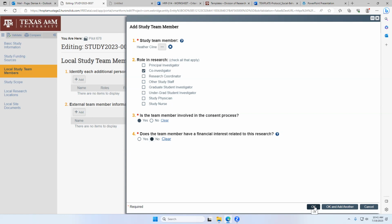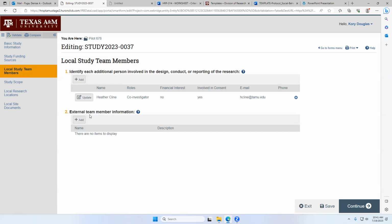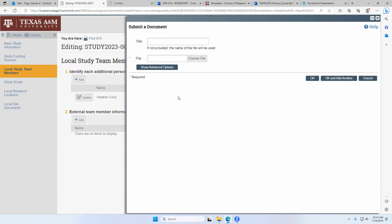There is a different process for adding external personnel. If you select add, it'll take you to a location where you have to attach a file. That file is a spreadsheet, and we provide that template to you in our link to where all our templates are. It's right here. There's a template up there where you find your protocol templates that is for external personnel. You would download that. It's a spreadsheet. And in there, you would enter all their information.